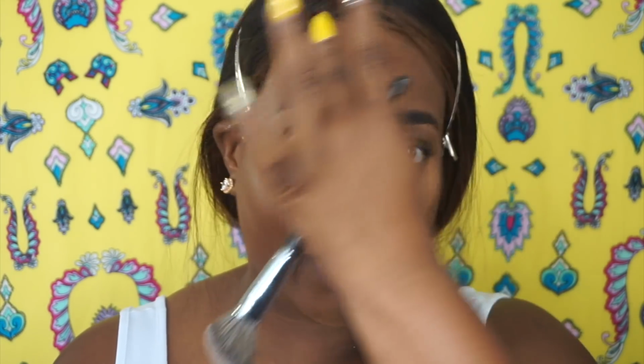So we have our contour on our brush and we're just going to go in the hollows of our cheek, and you can find that by making a fishy face. You want to go right in there to add dimension to your cheek. This is how you slim the face. I go along my jawline, hollows of my cheek, around my forehead, down the nose, snatch the nose.